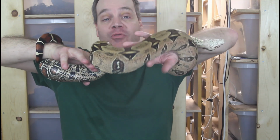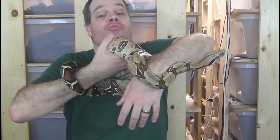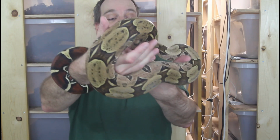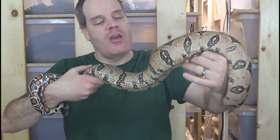Not a very relaxed or chill boa. Even as far as true red tails, this one is a little bit squeezy, and just doesn't really like to be handled. She's not really that aggressive.